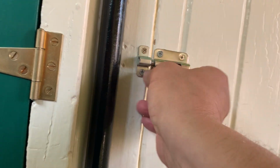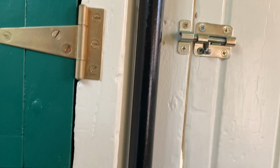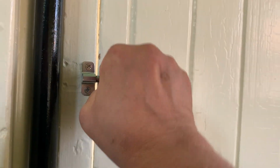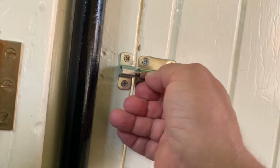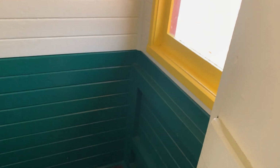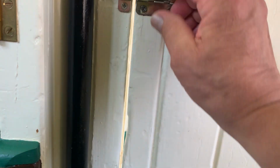I'm gonna see, it's locked, kind of. Oh, is it? Let's try to get it unlocked. Here. I can do it. I can do it. This is, I believe, where the toilet would have been. Cool.